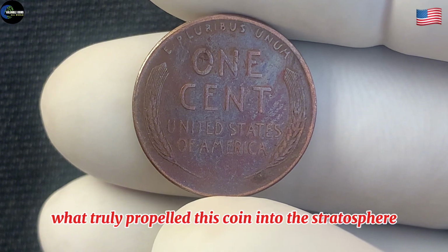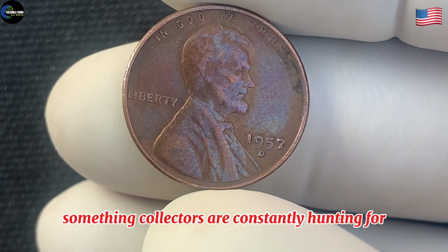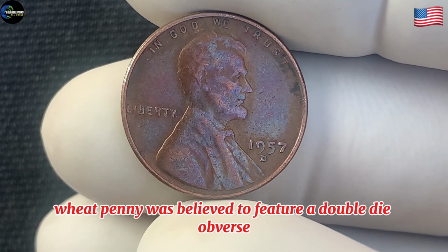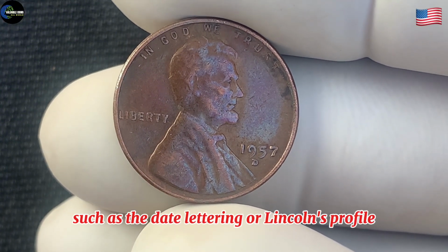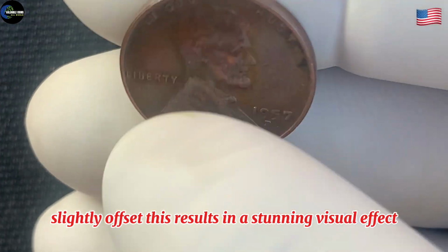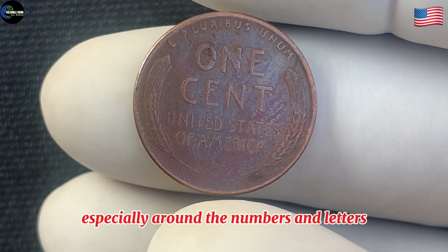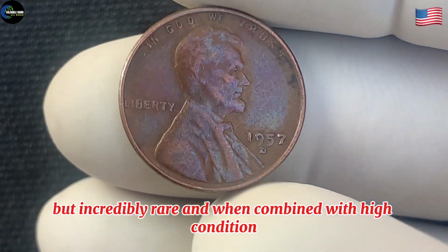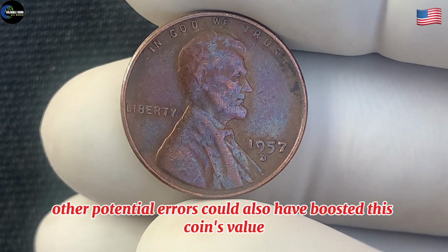What truly propelled this coin into the stratosphere was the presence of a rare mint error, something collectors are constantly hunting for. This particular 1957 D wheat penny was believed to feature a double die obverse, where the coin's design elements, such as the date, lettering, or Lincoln's profile, appear to have been stamped twice, slightly offset. This results in a stunning visual effect, with distinct doubling visible to the naked eye, especially around the numbers and letters. Errors like this are not only beautiful but incredibly rare, and when combined with high condition, they are worth a fortune.